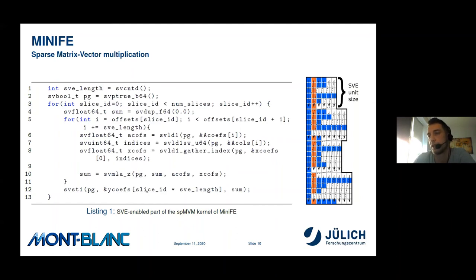This has a great benefit: if we choose the length of each slice to be the same as the SVE unit, then all these SVE registers will be completely filled throughout the algorithm.